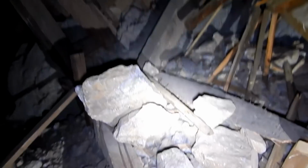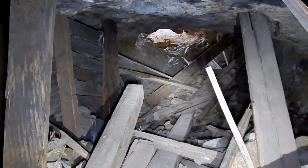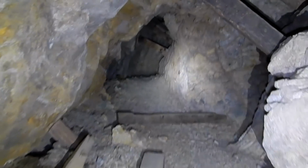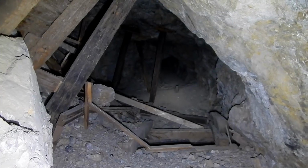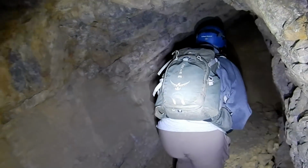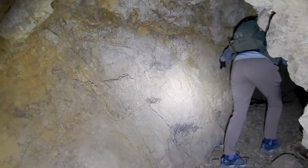Boy, up top is all crashed in, isn't it? This is looking up. Looks like this was an inclined shaft. Boy, that's some old stuff there. It's an old mine. Okay, that's looking back at the shaft we just passed. We're going to take a right here at this little working, kind of winding around.